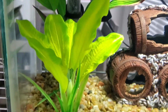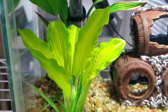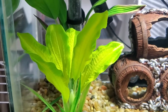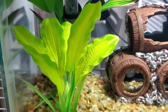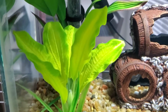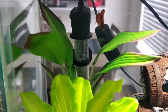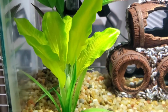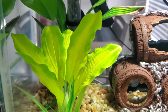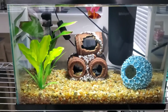And then this last plant is also one of my favorites. It's a nice small plant that I put in the front, and it's also green, like a bright yellowish green color. This also came from PetSmart, and I absolutely love it. It's a perfect size for this tank. Down the road, I'm probably going to get rid of that green one in the back and just use these smaller plants for this size tank, because I think they fit perfectly and it makes it look very nice in here. But that is pretty much everything that is inside of his tank.